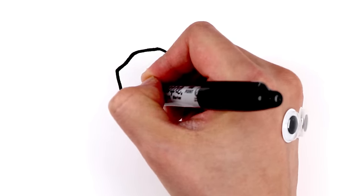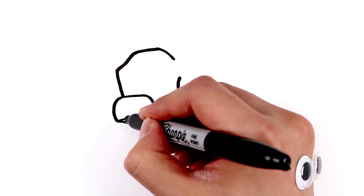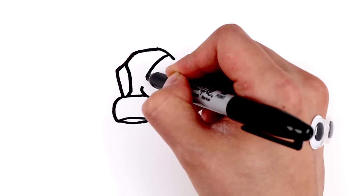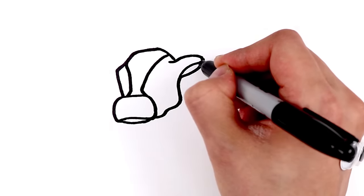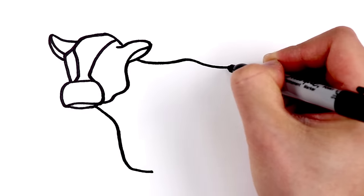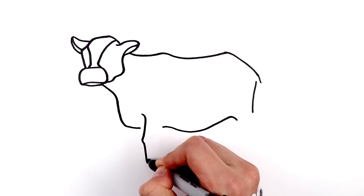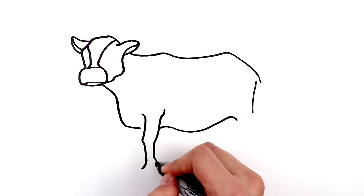I wonder who this is. Oh, this animal has a muzzle. What farm animal has a muzzle? A horse, a cow, and maybe a goat. Which one do you guys think it is? This animal has a short neck and a big body. And it also has four legs.